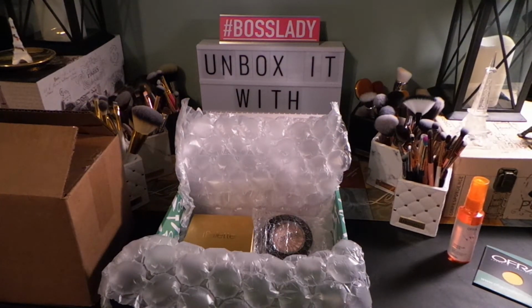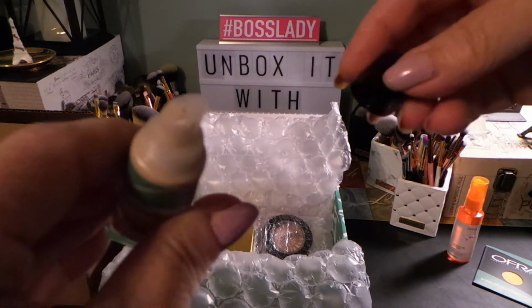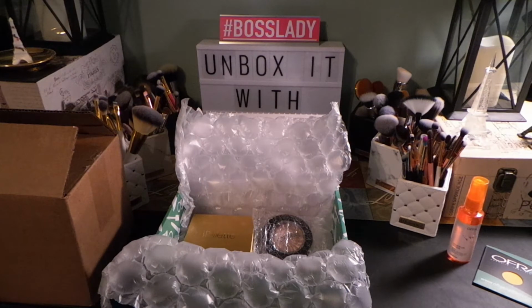I'm not a huge pink wearer, but let's see what this looks like. I think it's probably the same style as the primer. Yes, you just squeeze a little out, and then you can put it on with your finger or a brush.